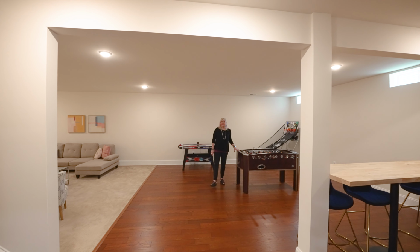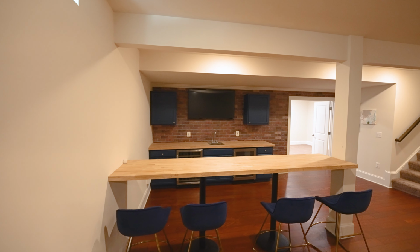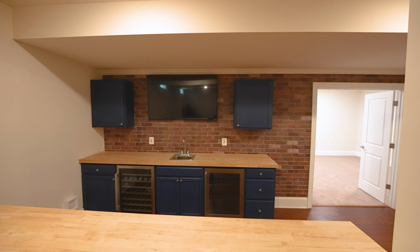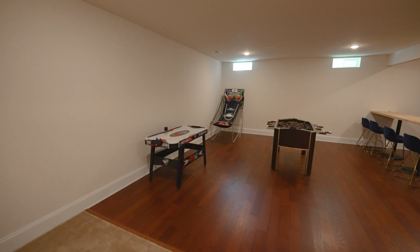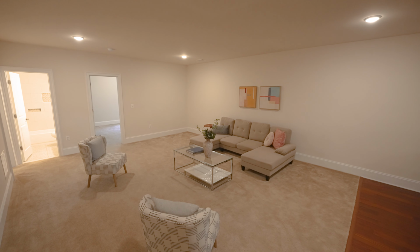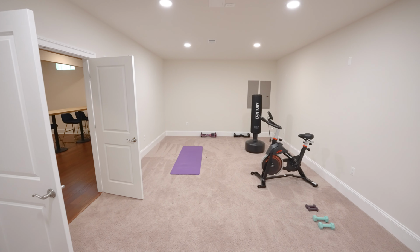The lower level is an entertainer's dream. You have wood flooring, you have a bar with 2 beverage centers, plenty of storage, a TV mounted on the wall, along with a place for all your food serving and watching the game. Over here, you've got an area for kids where they can play. Don't forget, we have the 6th bedroom, a full bathroom, plenty of storage down here, an exercise room, or it could be converted into a media room.